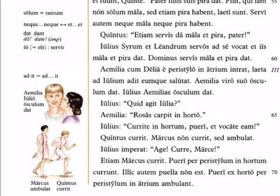Julius Cirrum et Leandrum servos ad se vocat. Julius calls Cirrus and Leander, the slaves, to him. Et iis, and to them. Iis is the dative plural pronoun. Mala et pira dat. He gives apples and pears. Dominus servis mala et pira dat. The master gives to the slaves apples and pears. Or you can just say gives the slaves apples and pears.